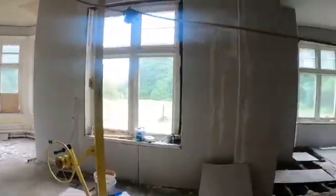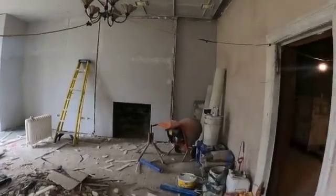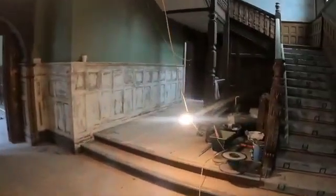Now I've got the floor to repair over there still, which I'll probably do before we start plastering. And then that's it. All the cables are in, all the electric, all the Ethernet cables are in. Yeah, it's going well. My office is just about done.